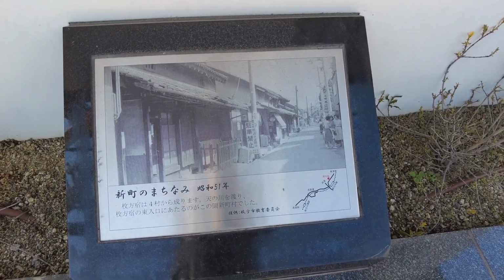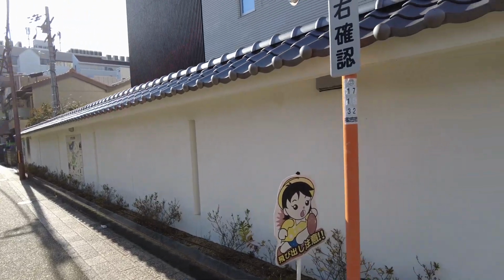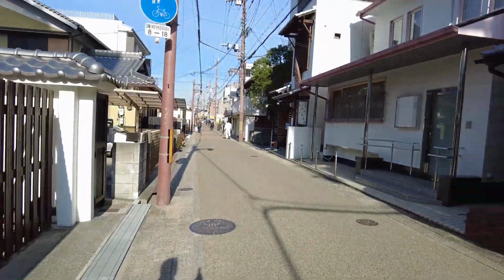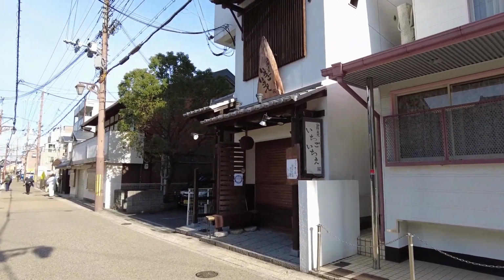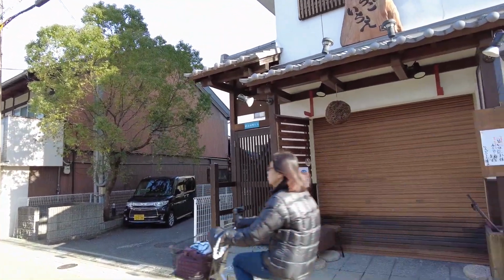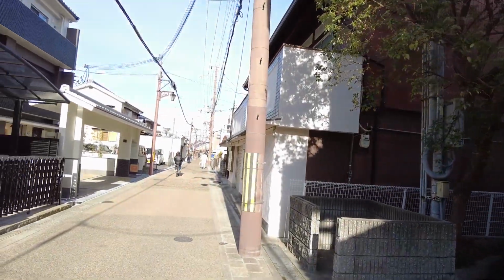So you can see they have some historic markers here. If you really stop, if you walk slowly, you can really see and learn about the history. And here's a restaurant, Ichigo Ichie. I've never been here, so I don't know if it's good. They have a sugidama, which is kind of like a cedar bowl, and that's a sign of Japanese sake.